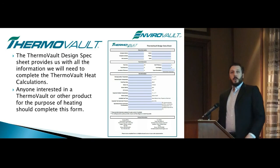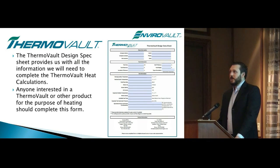So what we always ask if we're going to look at designing a site for anyone is that we get good data in advance so that we know what we're up against. So we have a series of forms that we ask for data back. If anyone's interested, these are available on our website. Contact info is at the bottom. Just feel free to shoot us an email.